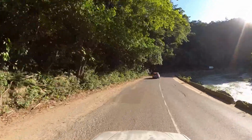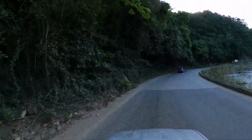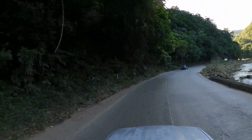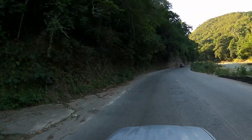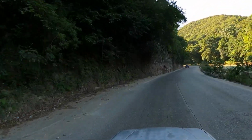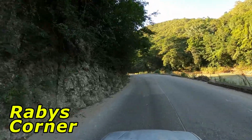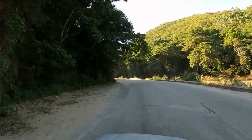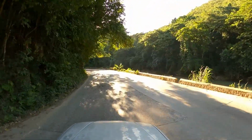We are now approaching Rabies Corner, or Ribis Corner as the locals call it. It's a corner that seems to never end. You just keep going around and around. When I was younger, I used to be fascinated by this road, especially this part, because people would say this is the longest corner in Jamaica. But then it definitely seems so.